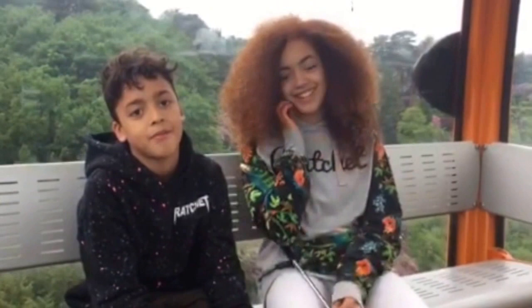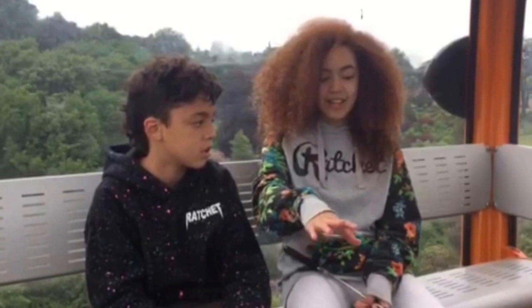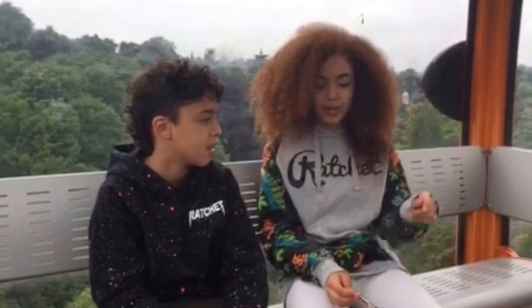Which one did you like the best? 13. Why is that? Because we dropped and it held. So basically, you go into this tunnel. Then the lights go out and you drop at the same time, so it's really scary. And then you drop again. It's really, really eerie, isn't it? And then you ride backwards.